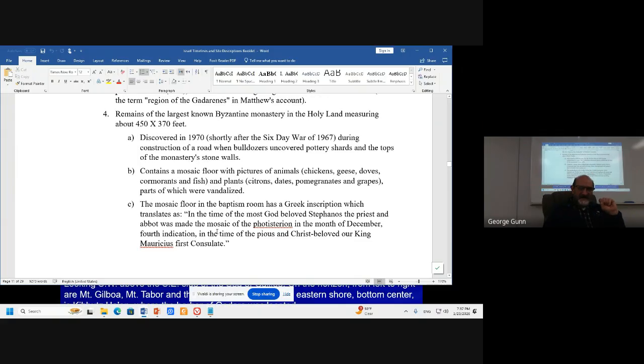The mosaic floor in the baptism room has a Greek inscription which translates, "In the name of the most God-beloved Stephanus, the priest and abbot, was made the mosaic of the Photosterion in the month of December, 4th indication, in the time of the pious and Christ-beloved our King Mauritius, first consulate." It's kind of a long quote, but that's all written out in Greek in that floor.